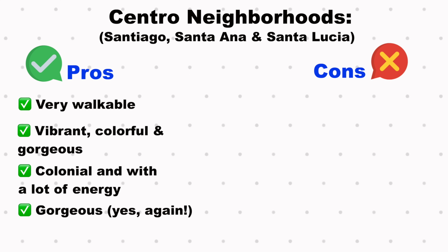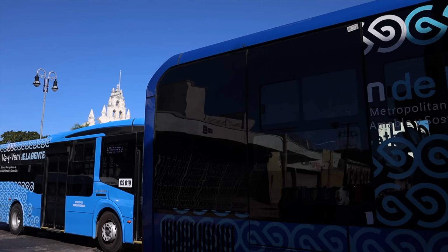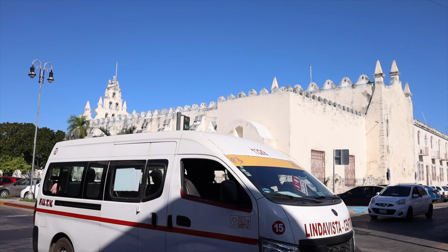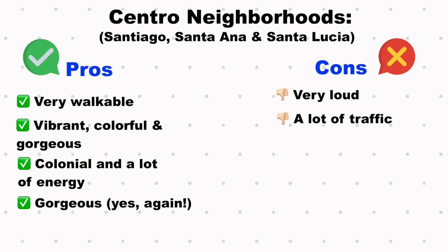And then the cons, well, I think the obvious one is it's very, very noisy. There's traffic in a lot of the streets, so it gets loud. To that point, there are a few avenues and streets that cut through the Centro which are really, really busy. But if you head north a little bit more to Santa Ana, where we are now, it does get better. So it does depend a little bit. But it is loud. If you live in one of those colonial homes, there's a good chance that people passing on the sidewalk can look inside your home, so you don't get a lot of privacy.